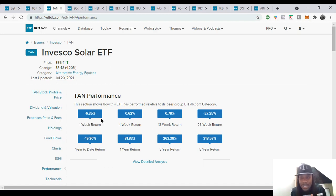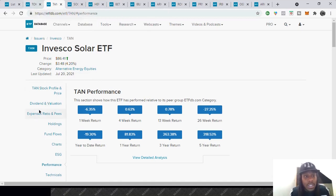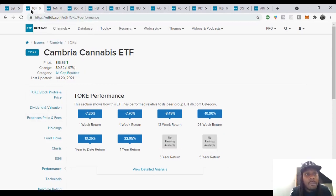I was doing some testing of the market so I could be better equipped to let you know how I've seen the most benefits. And I've seen the most benefits from investing in ETFs as opposed to some of the other risks that I was taking. So that being said, TAN, this is the solar ETF.